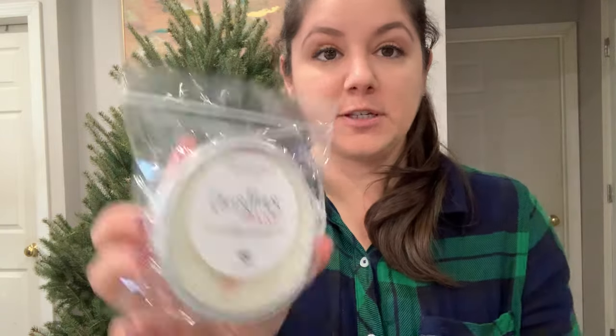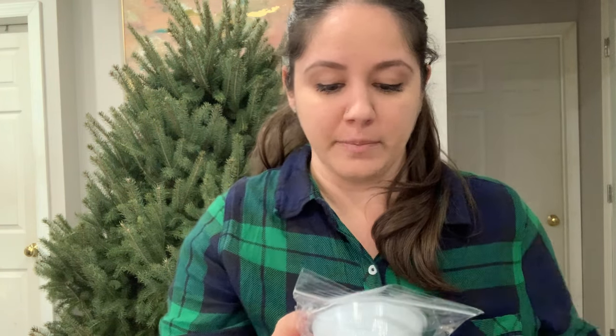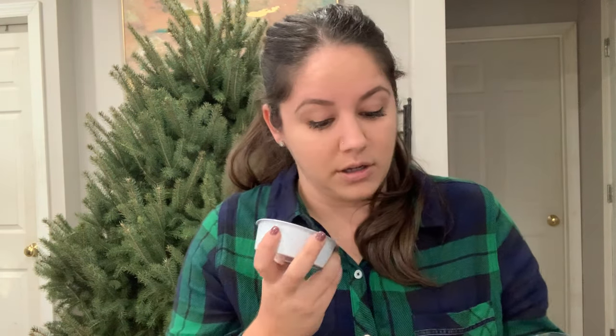Next is Christmas Past. This is holiday cinnamon, fallen leaves, crisp apples, crushed pine needles, and hints of sweet balsam. I really enjoy her fallen leaves oil. I love her tree oils. And then blended with holiday cinnamon, crisp apples. I'm like, how could this not be beautiful? Surprised this isn't one I got in a tub. This is pretty.